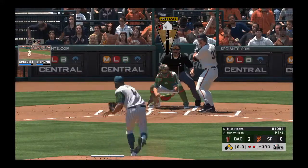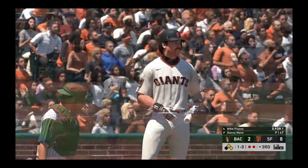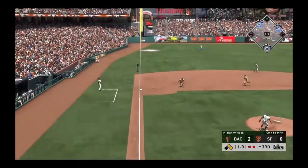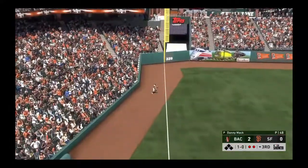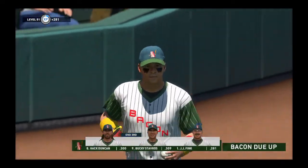Into the box now, Mike Piazza, as he'll watch a sinker here that misses. It's ball 1. 2 on, 2 out for him here in the third. Fly ball right down the line in left. Left fielder is on the move, and he makes the catch in the corner. Giants leave a couple. They're still down. It's 2-0.